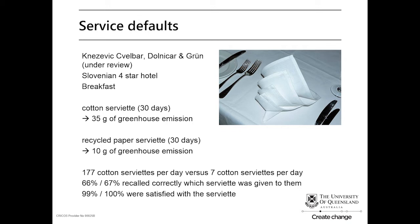So what we've done is we basically did a lot of calculations and found out that that cotton serviette indeed is worse. Not even just in the washing and cleaning, but the production of cotton is very water intensive, and you probably know this better than I, nobody's going to give you an exact number, right? But to the best of our calculations, it's actually a lot better to use a recycled paper serviette than a cotton serviette that's used about 70 times. And we did a very, very simple experiment.